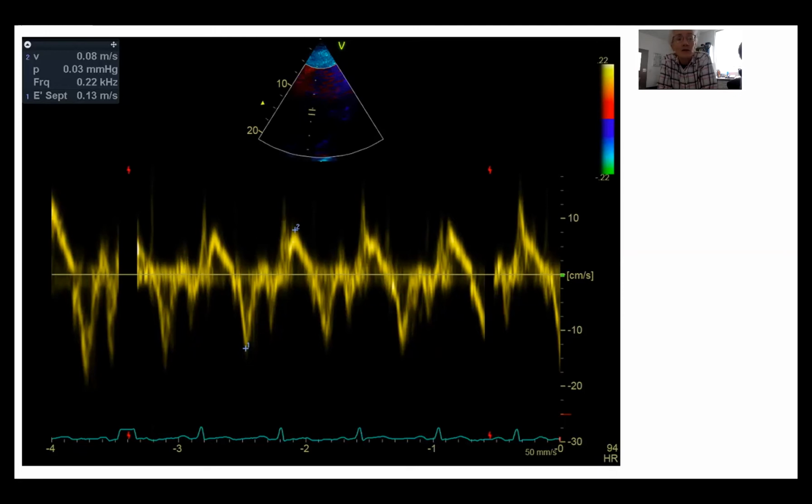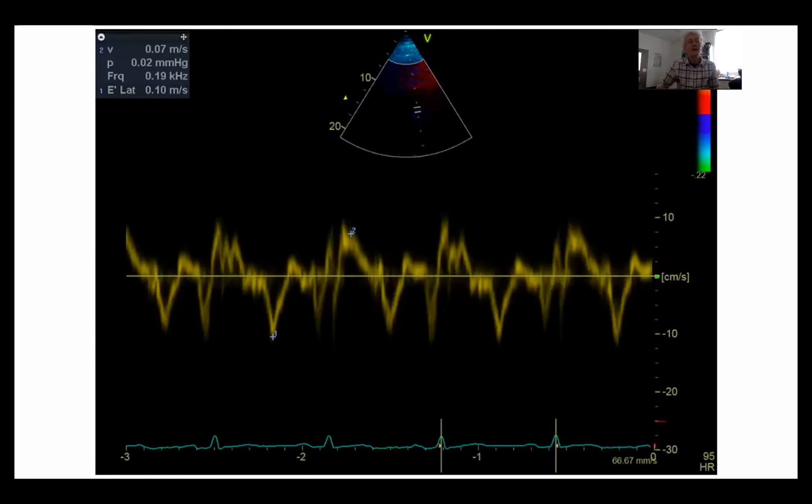I'm sorry, unfortunately those numbers don't mean anything to me yet. Oh, okay. So normally it should be above 7. So it's 13. So we might need to ask... no, I'll give the next one. So this is the lateral septal. You've got to take my word for it. So Ani, what do you think? Your medial septal's 13, your lateral's 10.